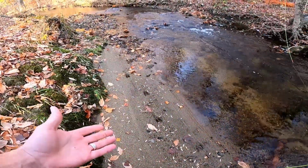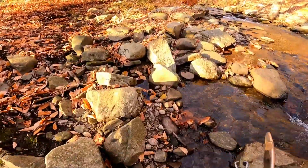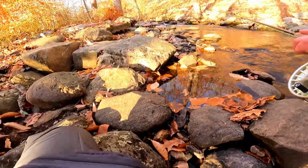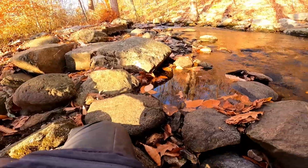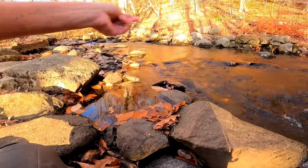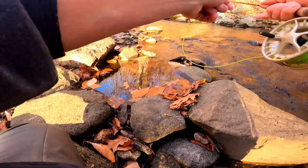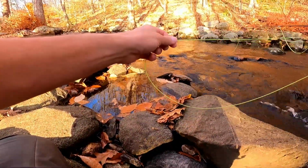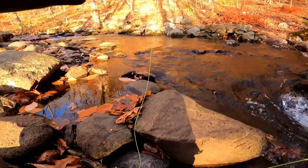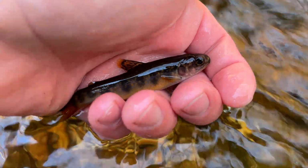Well, somebody definitely beat me here, but probably had antlers. Nice run over here. Good depth. I gotta stay low because I got the sun right at my back. Oh, that was a take. Definitely a little take. It had to have been a micro fish though. Got him. Oh yeah, when I say micro, good Lord, micro. Oh my God, and it is a brookie.